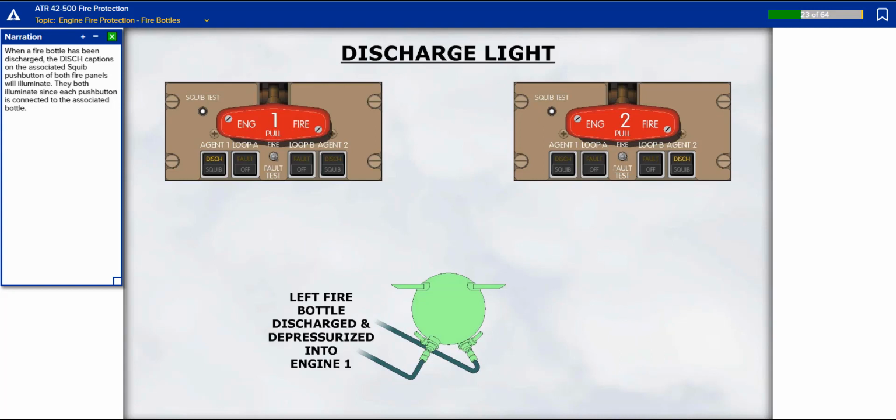When a fire bottle has been discharged, the discharge captions on the associated squib push button of both fire panels will illuminate. They both illuminate since each push button is connected to the associated bottle.